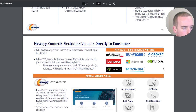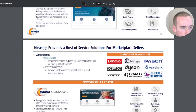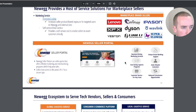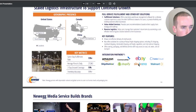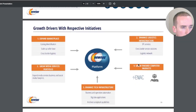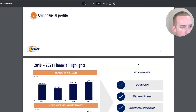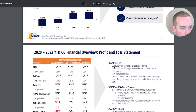Okay. All right. It's a lot of pictures. Okay. Why are they showing us this from 2020? This report was from 2023, but they're showing us 2018 to 2021 data, which is so ridiculous. Why are they doing that?